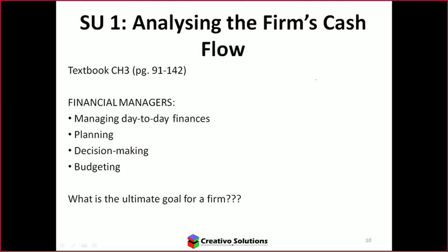All right, so textbook 3 talks about the purpose, the role, the responsibility that the financial manager has. Managers need to manage day-to-day finances. So give me an example of a day-to-day task that a financial manager would have to do. One example. Well, paying the creditors. Something as simple as paying bills, good.